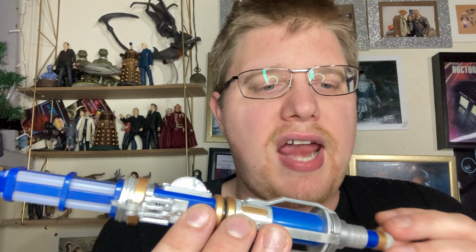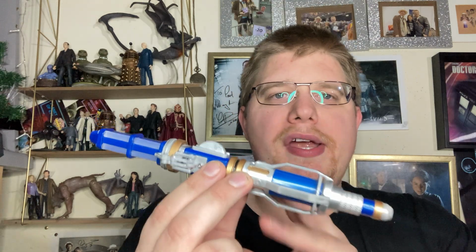But it is a nice carry on from that Sonic, like the Doctor's gone with a new predecessor. I do quite like it now. And it does change colour. So you've got green and then you've got blue. Sometimes it does go red on the show, but not here in the Character Options prop. But I do actually quite enjoy the Sonic.